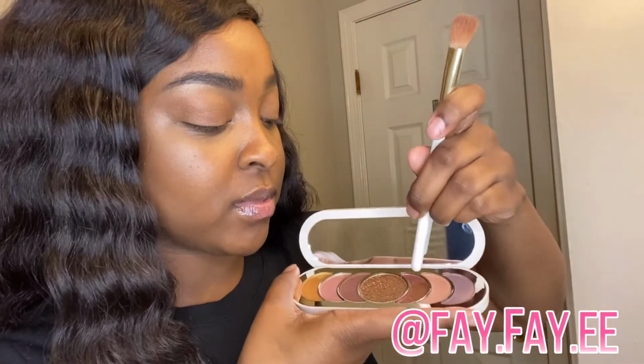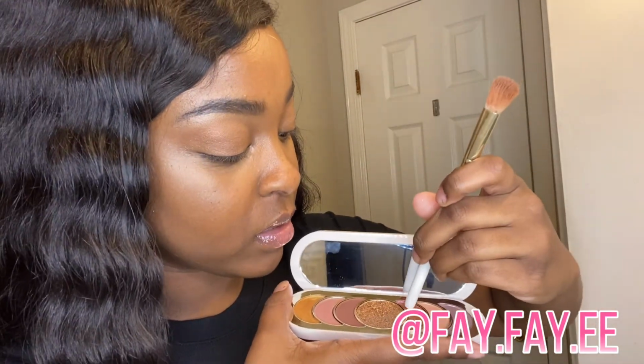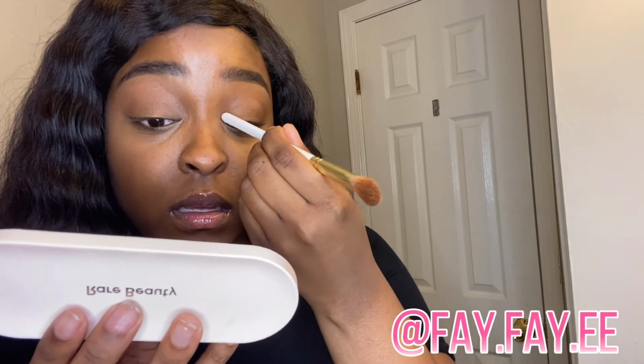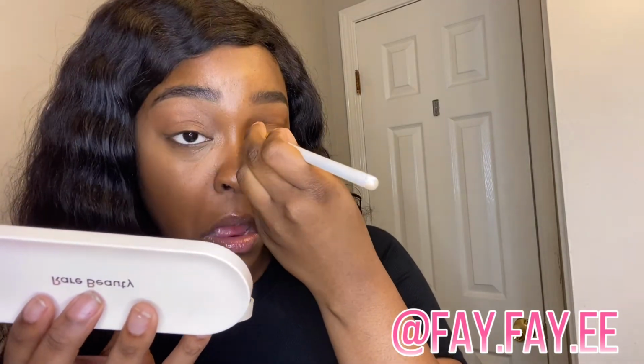Okay, I'm gonna start these. I'm not gonna do this because I don't have my other brush. I'm just gonna do it like this with my teardrop. I'm not gonna dig a hole in there. Just enough to get some on. So just rub it like that. Yes, see, I got some on there. And I'm just gonna stick it in. Oh, you guys, look how pigmented that is. I really did think it was just gonna do like that.